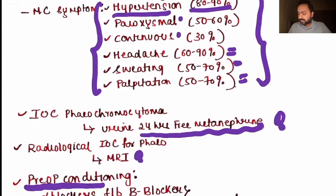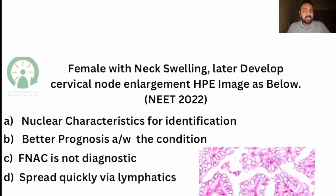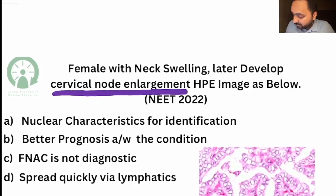Now moving down to the next question. So we have it from the thyroid section. A female presents to you with neck swelling and later develops cervical node enlargement.